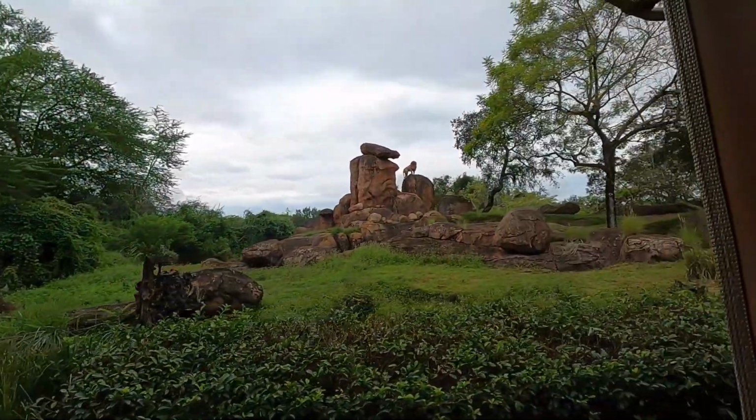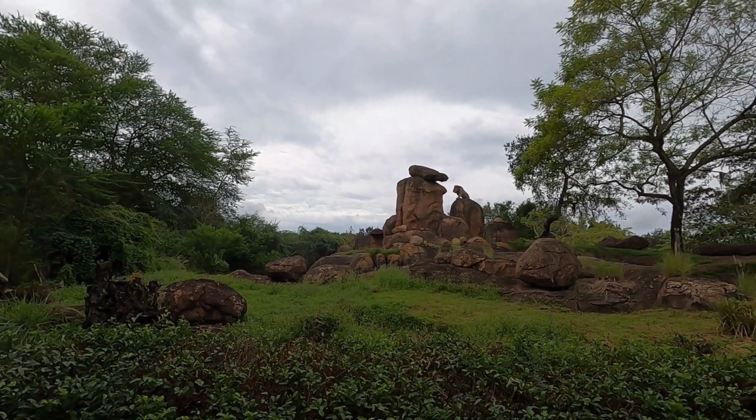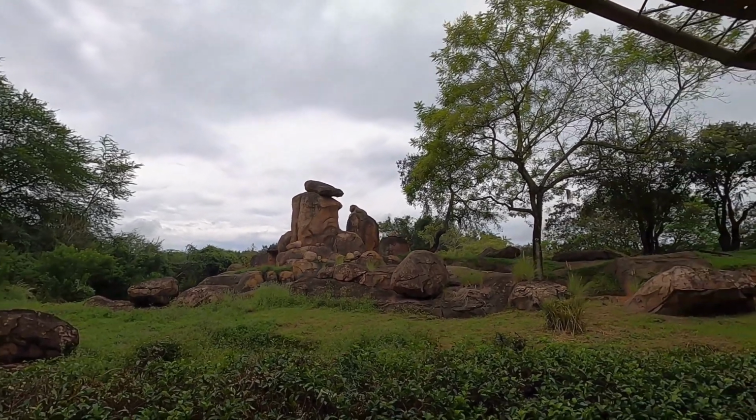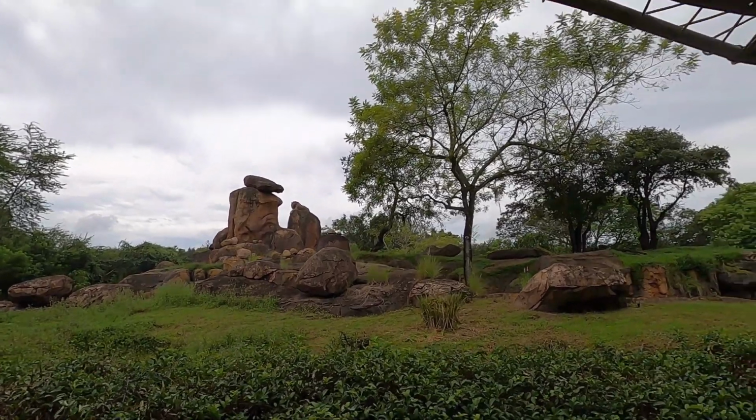See the lion up there? Oh, very cool. Lion on top of the kopje. Often seen resting and sleeping about 20 hours a day. They're most active at night when the females do the majority of the hunting.